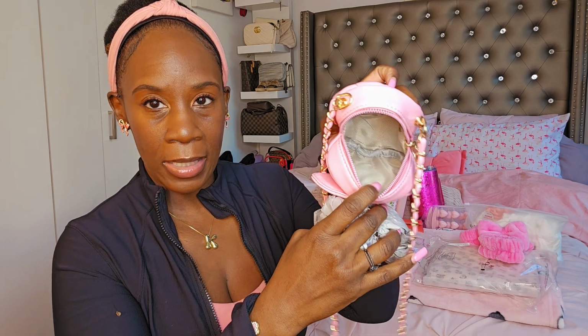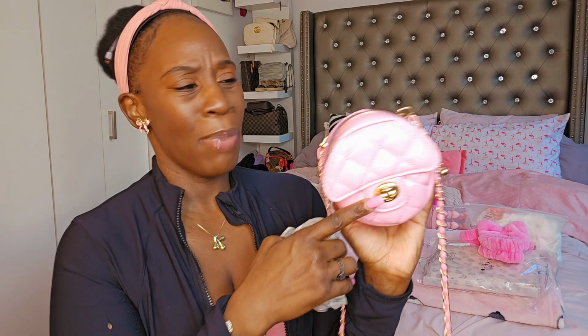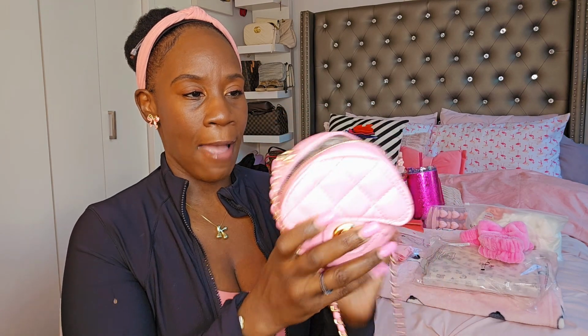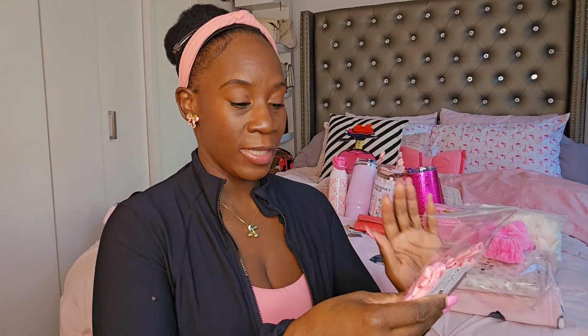There's no pocket inside, so it's just enough, I guess, maybe for your cell phone. Probably not your cell phone, just lip gloss and, you know, change, your ID, things like that. But summertime is coming and springtime is coming, so if you don't want to wear a big bag but you still want to be cute, this is perfect. And it also adds a pop of color to your outfit, so I really love this. This is super cute.